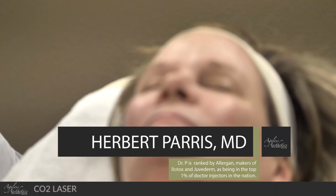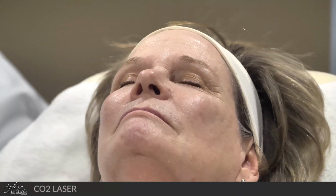I'm about to do a CO2 fractional procedure on Paula. She has had it done in the past. It's a great procedure for resurfacing of your face, collagen stimulation, fine lines, some discoloration, dyschromia. It's somewhat uncomfortable. We have used topical anesthetic cream. We put 2 applications of that on her. We've also given her a little bit of medicine to kind of keep her at ease here as we do the procedure. You see wonderful results.